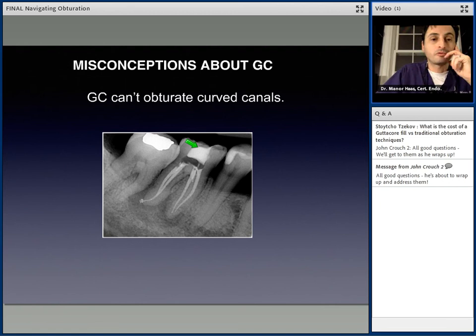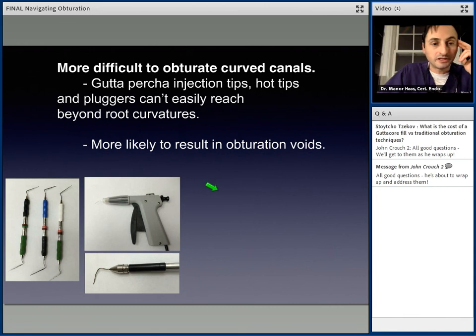The next point is it's more difficult to obturate curved canals, I should say, because of the tips of these stainless steel instruments here with this gun, with this hot tip. And even if you use, as you see over here, these nickel titanium pluggers, they're still going to have a hard time going all the way beyond a curvature. And that's where you're very likely to have these voids that you see in this radiograph.